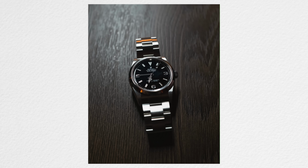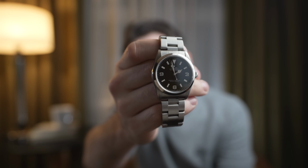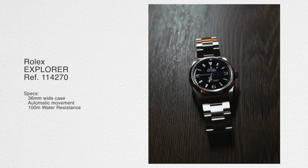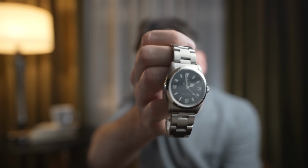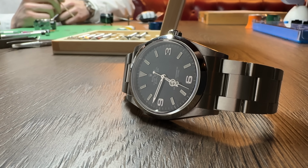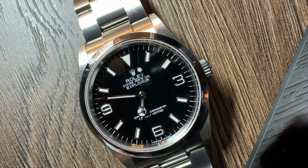Apart from this Rolex. Now, when you first look at this watch, it just looks like an Explorer. I've got one right here. It looks just like a normal Rolex Explorer, the 114270, the updated version of my one. The differences are it has Superluminova on the dial, it has solid end links, and it has an upgraded movement. However, something looks a bit off on this dial. It doesn't look quite right.